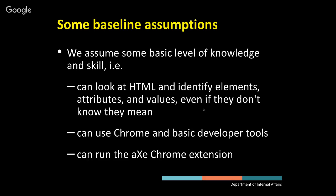We also are going to settle on Chrome as the browser to test in, and we need those testers to be comfortable with opening up the developer tools and inspecting elements. Again, just to inspect the DOM, and that's pretty much it in terms of using the dev tools. And finally, we want them, of course, to be able to run the Axe Chrome extension and be comfortable with running that. But that's pretty straightforward.